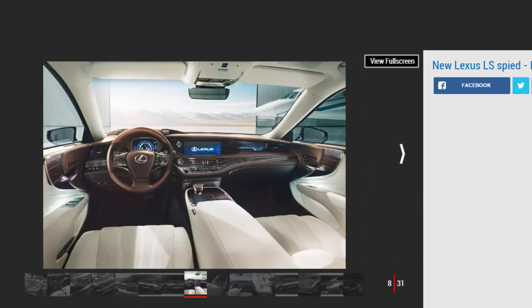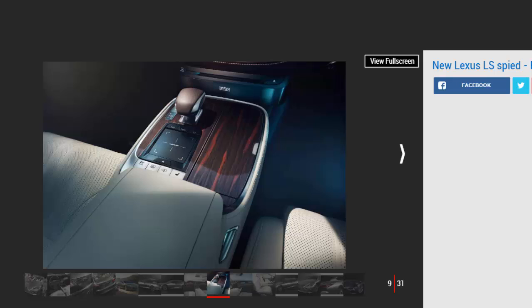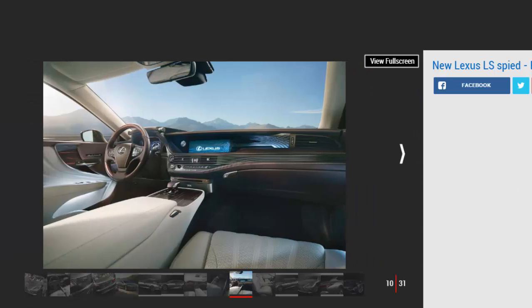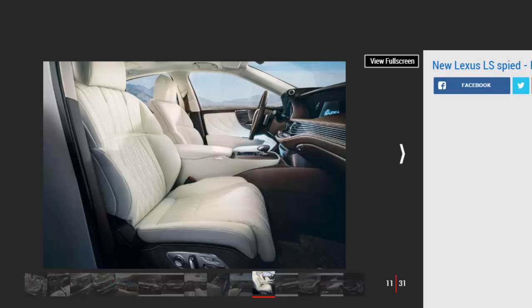Making its debut in LS 500 form, it gets a new twin-turbocharged 3.5-liter V6 engine with 409 bhp and 600 Nm torque. That means more power and torque than you'll find in the outgoing V8-powered LS 460, and while we've no fuel economy figures, it should be more efficient. We've no top speed, but the new LS with its turbocharged V6 engine can do 0 to 62 miles per hour in 4.5 seconds in all-wheel drive form. It'll be available as a rear-wheel drive car too, and uses a 10-speed automatic gearbox.